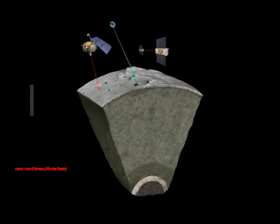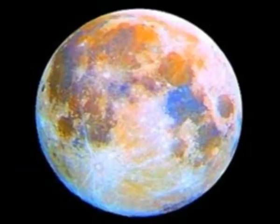We know that not long after it formed, the moon had a powerful magnetic field which started to decline about 3.2 billion years ago. Such a magnetic field is generated by motion and convection in the core, so what the lunar core is made of is deeply relevant to how and why the magnetic field disappeared.